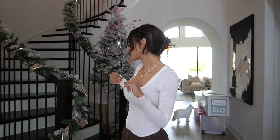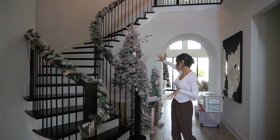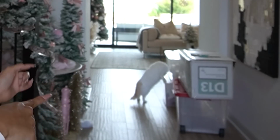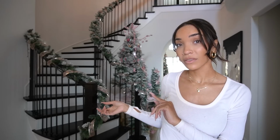That's gonna be interesting. But as far as taking down stuff in here, I think I wanna start with taking the garland off the stairs, and then we'll work our way to this Christmas tree, these trees, and then start going into the living room and everything. Most of the stuff that's in here, I do already have storage for. As you can see, Bougie is modeling it over there. So we do have some storage, but I know I'm gonna end up having to get extra storage for all the new stuff that I bought this year.